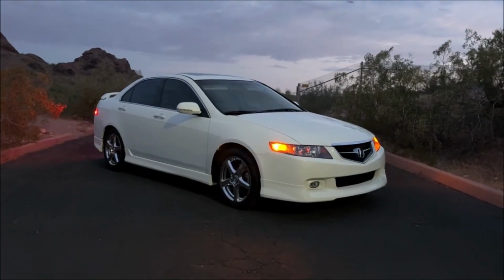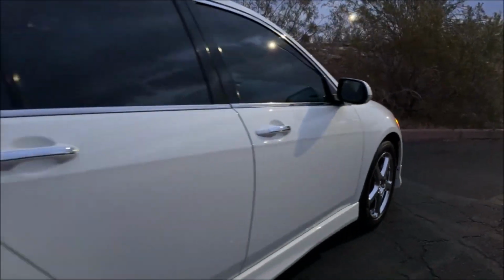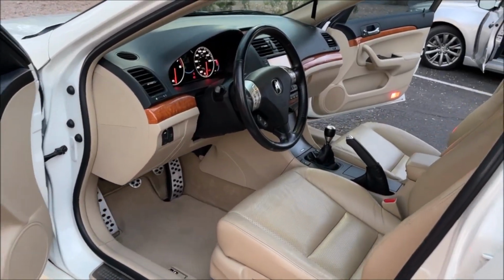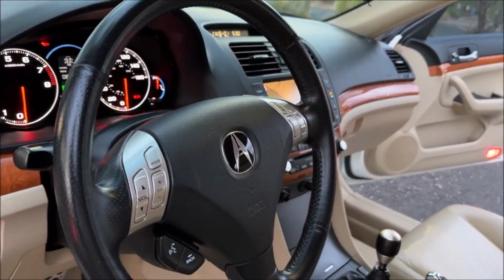Number 8. The 2004 Acura TSX with a starting used price of $3,989. Conservative styling, super smooth, value-conscious luxury, and a 200 horsepower 2.4-liter engine. What more could you want in a vehicle?